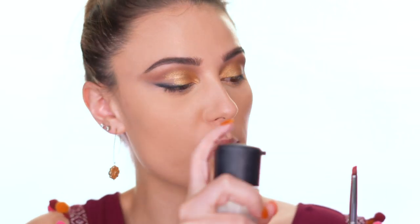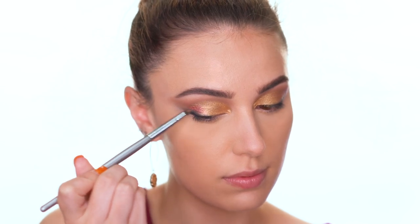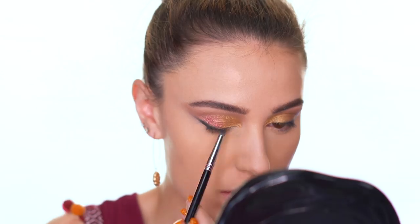When you use pigments, I feel like it's essential, really, to wet your brush. You can get all that metallic-y goodness going on the eyes. And I'm just going to place this more towards the outer bit of my eye. And because I lost a little bit of that black, I'm just kind of going over that again. The eyeliner in the plum shade.